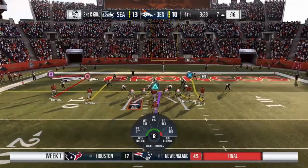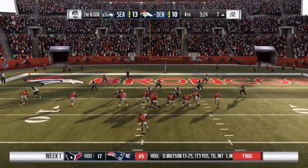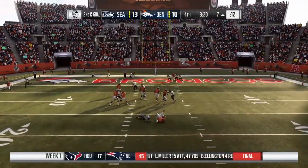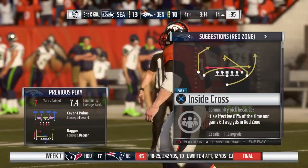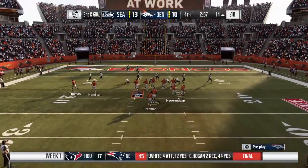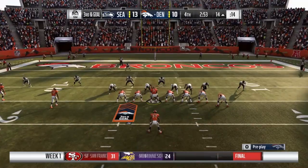Now from the 7, here's 2nd and goal. Come on, let's go. Back to throw here. Under pressure again, and down he goes again. Shamar Stephen in there to get him, and this pass rush strong now. That's sacks on back-to-back plays. Possibly a turning point.